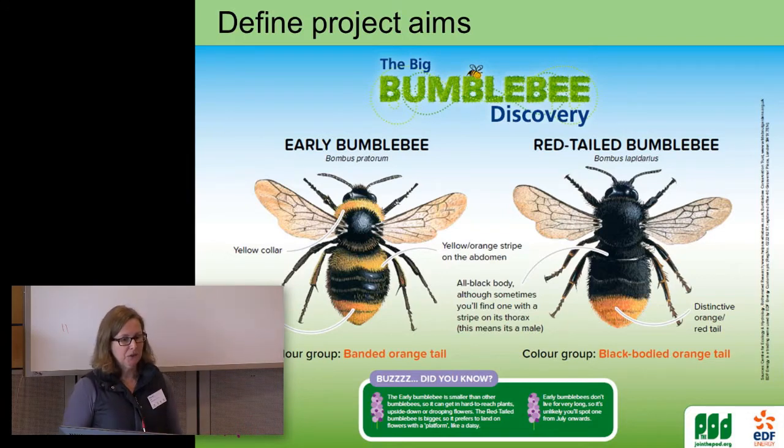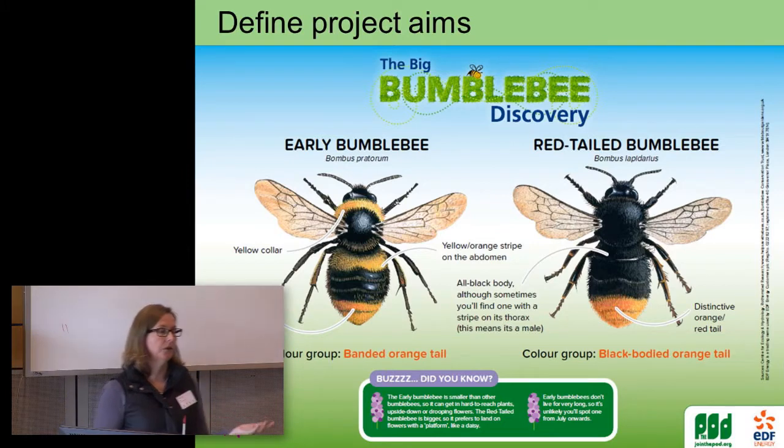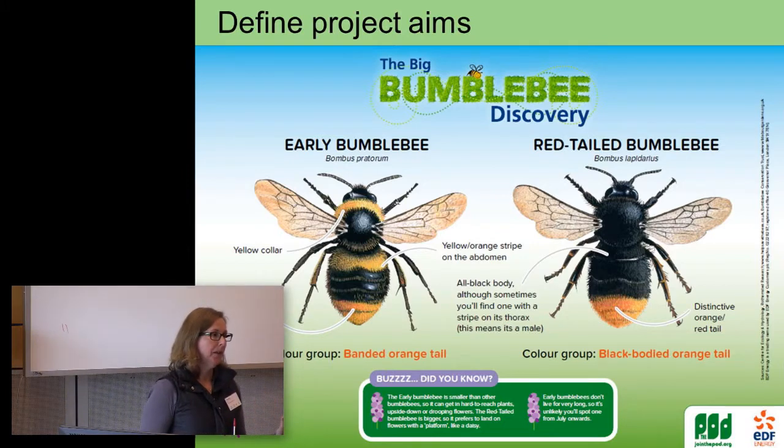So one of the projects I'm involved with this year is the Big Bumblebee Discovery, and this is a collaboration with the British Science Association and EDF Energy. And we're going to be asking school children particularly, but anyone can get involved, to watch the bumblebees, categorise them into distinct colour groups, that are visiting lavender plants all across the country.